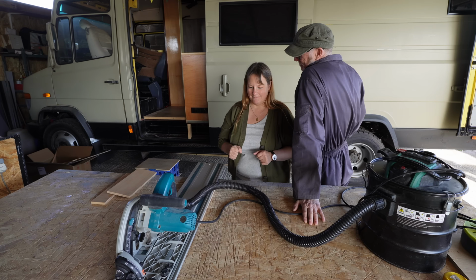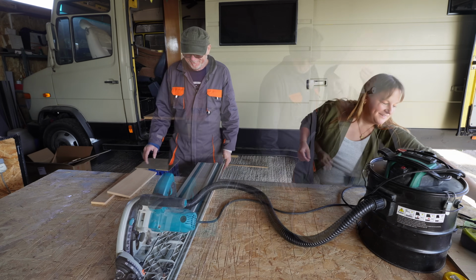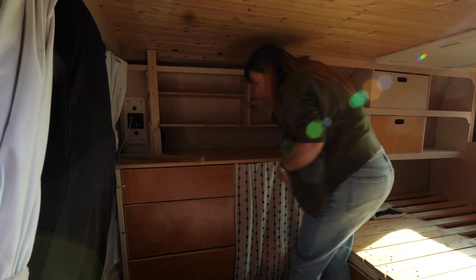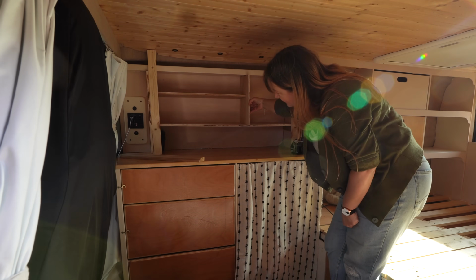Turn the Hoover on, but... Fine. Let's turn that off now. Yeah, let's see if it fits. Thank you for your patience. So that's essentially what it's going to do. It's going to be a divider piece for this.